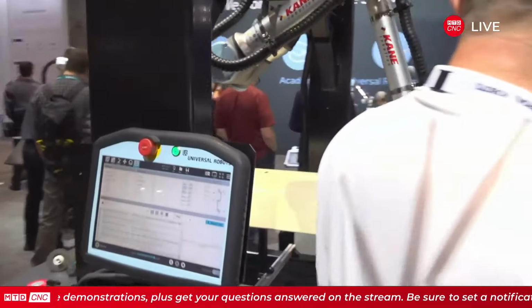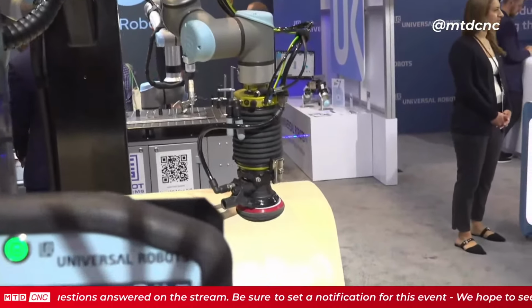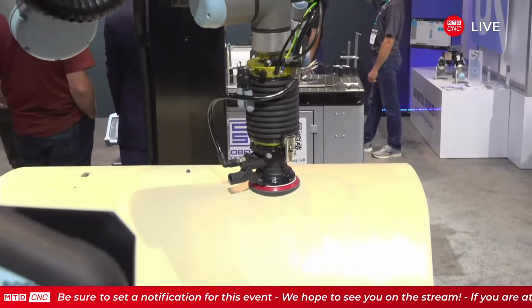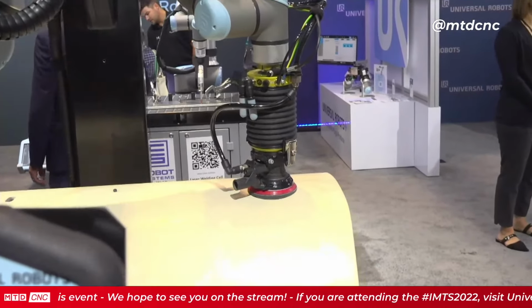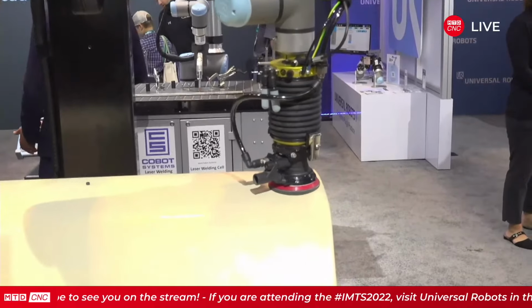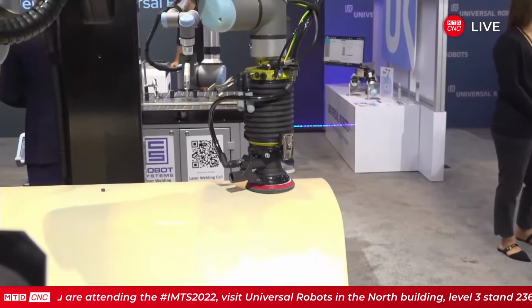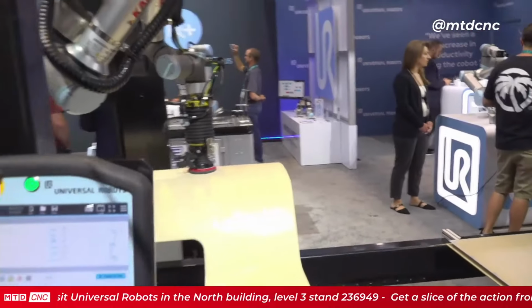This is our Grit XL, so our extra large system. We can do very large parts, 15 feet long, everything from a fighter jet canopy to a helicopter blade, a large piece of furniture, or even just a flat panel. So we can help a lot of industries with this, like aerospace, automotive, home goods. Industrial woodworking, semiconductors, we have customers in those areas. So any industry that's doing sanding, we can help.